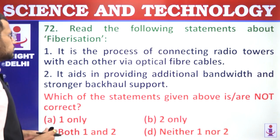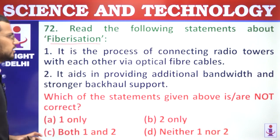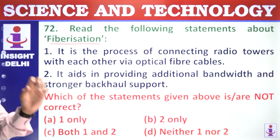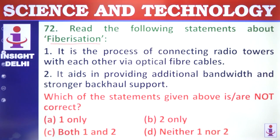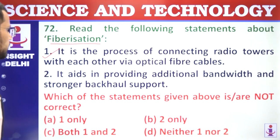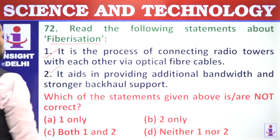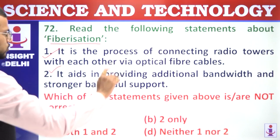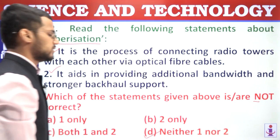72. Read the following statements about fiberization. Right, so fiberization is a method or process wherein radio towers would be connected with each other with the help of optic fiber cables. First, it is the process of connecting radio towers with each other via optical fiber cables. Correct statement. Second, it aids in providing additional bandwidth and stronger backhaul support. Right, so both these statements are correct, but we are supposed to find out statements which are not correct. None of them is not correct, and answer is D.